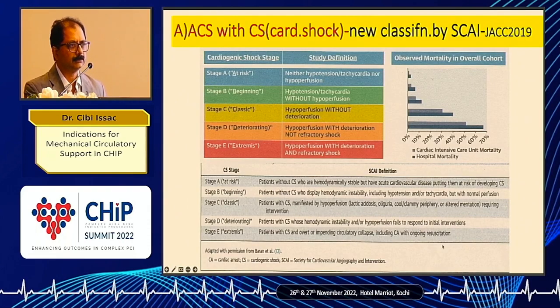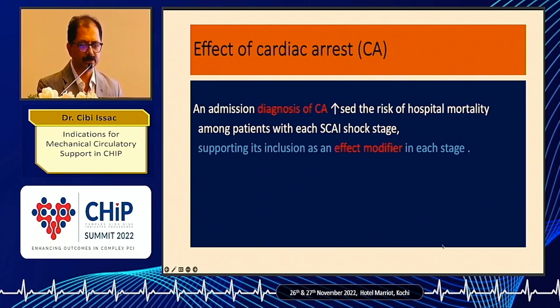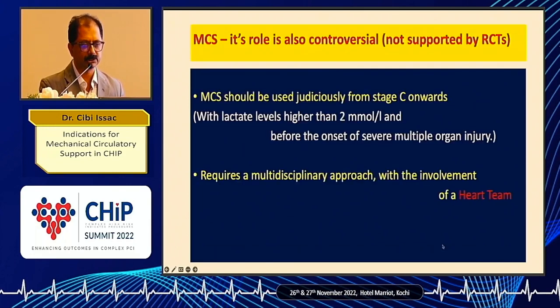And now coming to the second scenario, ACS with cardiogenic shock. Again, this is a gray area. When to start, where to start. So SCAI has come with a simple classification, A, B, C, D, E. A is the at-risk patient, large area of myocardium involved, but no hypotension. B is the beginning, large area, hypotension started, but no hypoperfusion. C is the classic, where there is hypotension plus hypoperfusion, the patient is in lactic acidosis, oliguria. Stage D is deteriorating, your inotropes are not working. Stage E is the extreme stage, where the patient is going for a cardiac arrest. And cardiac arrest adds as an effect modifier in each stage, complicating.